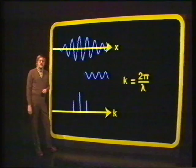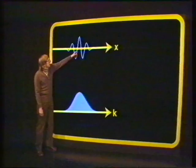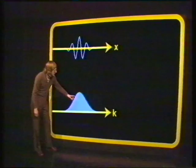Well, obviously, we can keep on doing this, adding more and more sine waves. And here, many different waves have been added together to form a very localized wave. It's called a wave packet. To make up this wave packet, we have had to use very carefully chosen wave numbers and amplitudes. And that's a very important point.